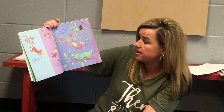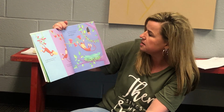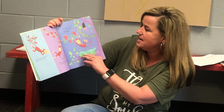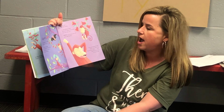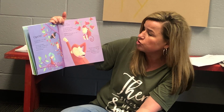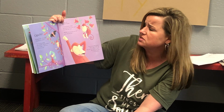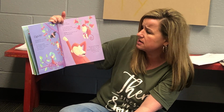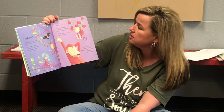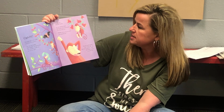Then he saw the bed that Big Monkey had made for him. Little Monkey swung and Little Monkey jumped. Whee! Crash! He landed right in the middle of the bed and crushed it. Oh, that was naughty, Little Monkey, said Big Monkey. Now I'll have to make your bed all over again. I'll help you, said Little Monkey. So Little Monkey helped Big Monkey make his bed again.